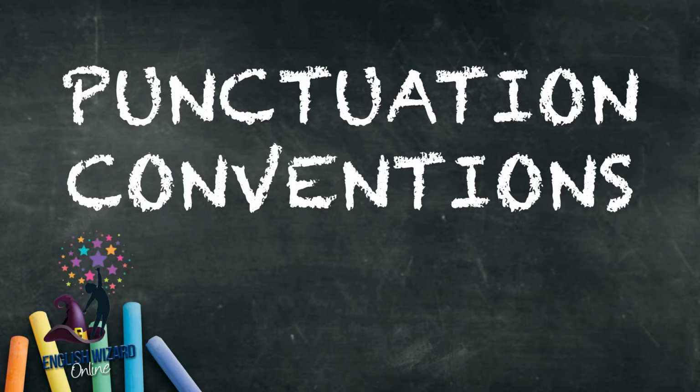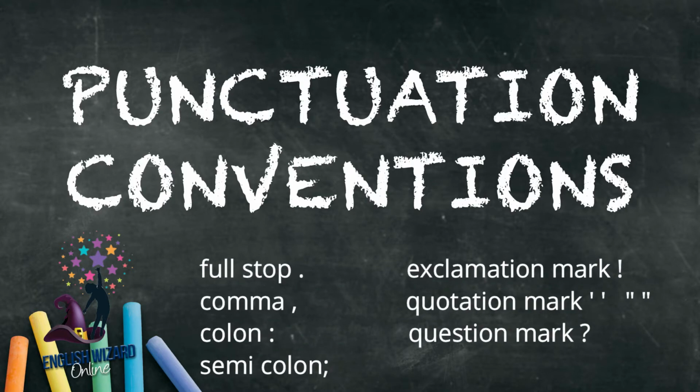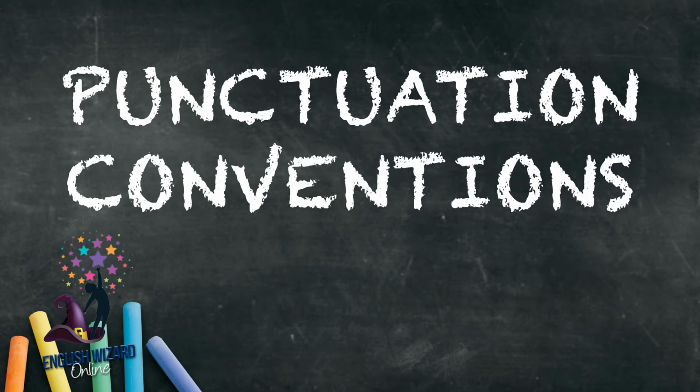The most common punctuation marks in English are full stops, question marks, commas, colons and semicolons, exclamation marks and quotation marks. There are rules of punctuation that have to be followed, but there are also punctuation conventions that give writers greater choice. Here are some of the punctuation conventions.